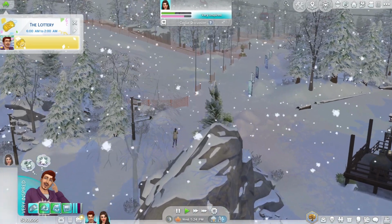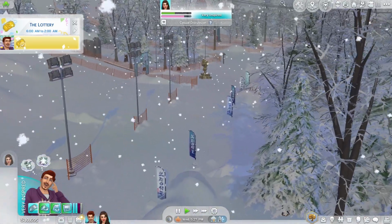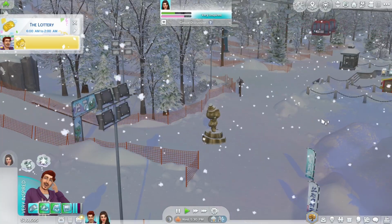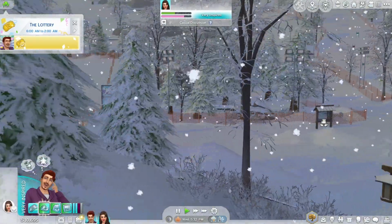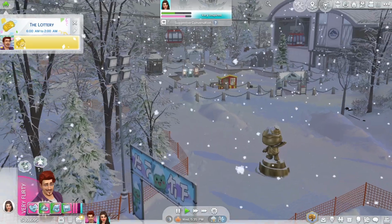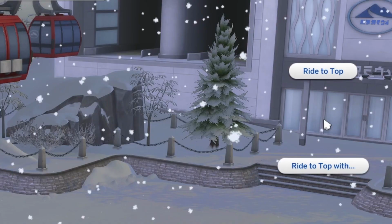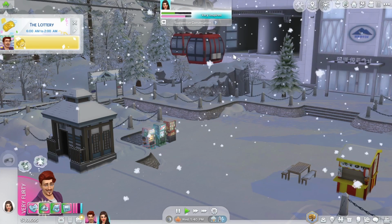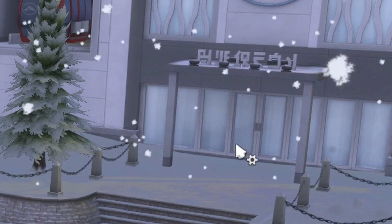One of the many good things about selecting this particular location is its proximity to some of the town's most notable offerings. We have the snow slopes above, behold. We also have a little bit of foods and stuff, and the shop is shut. Now, if your Sims wish to brave the blizzard here, they may travel sort of in one of these cable cars. Yes, they enter here.